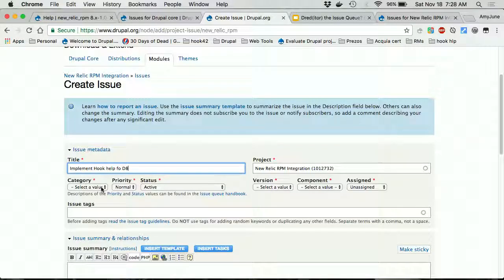Okay, so here's some metadata. Category. Is it a bug report? Is it a task? Is it a feature request, a support request, or a plan? So you just kind of use your best judgment what you think it might be. This one, I'm saying it's more of a task. Priority, I'm going to leave it normal.